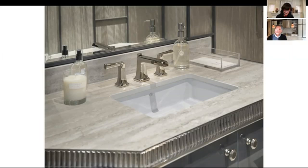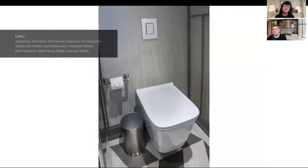But look at how beautiful that faucet is in the space. Again, that subtle reference to Art Deco without being too over the top. I think that's a really classic faucet. I just love that faucet.